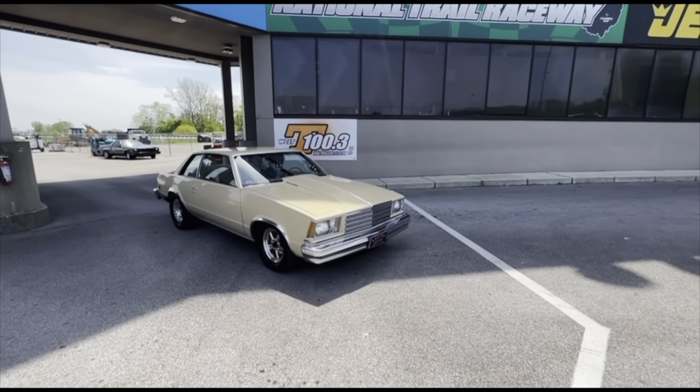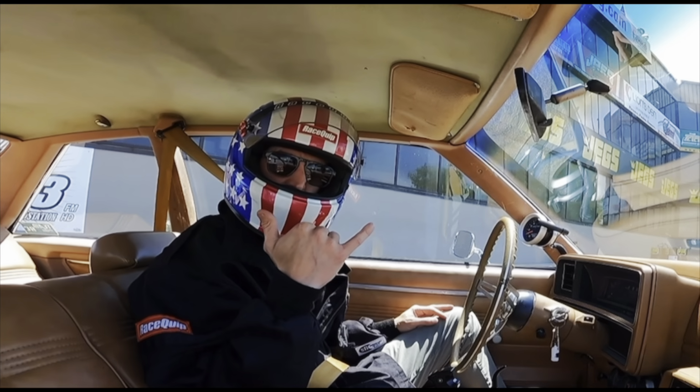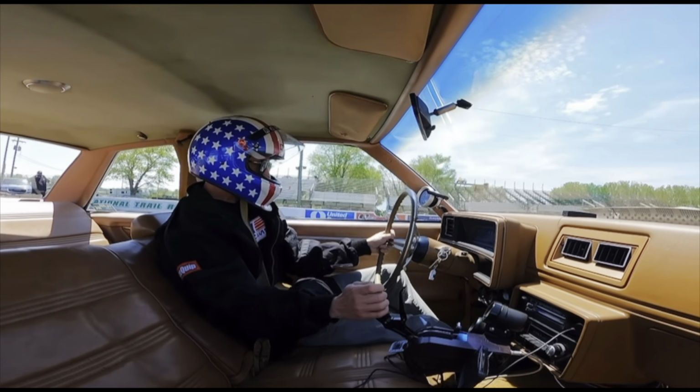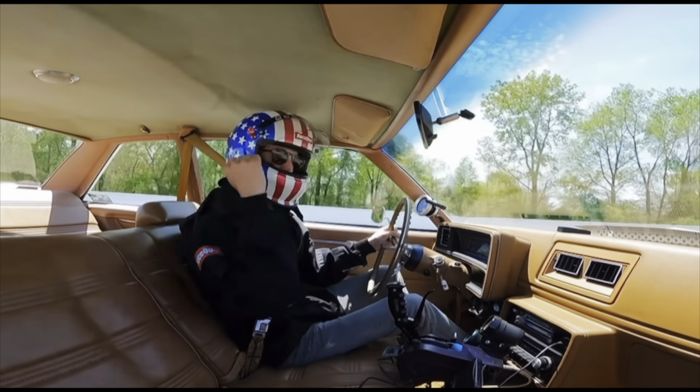I ended up hurting a piston on nitrous grudge racing at the Jack's Wax Street Madness event. And Jimmy Dale, well, he finished it off making some quarter-mile passes during a private test session at National Trail Raceway. This was Jimmy's first time ever making a quarter-mile hit.